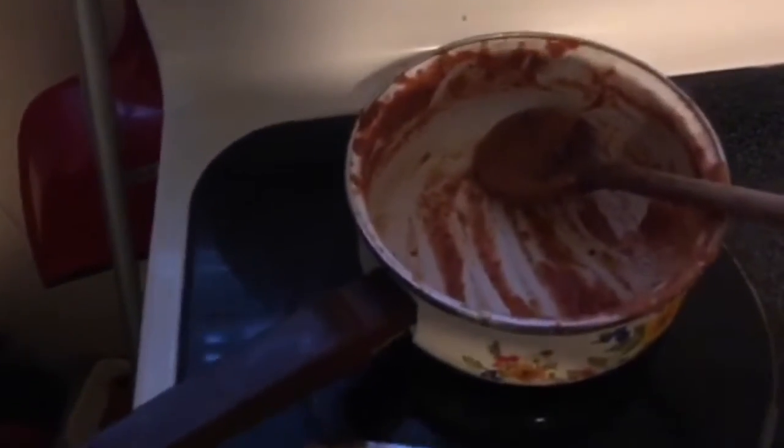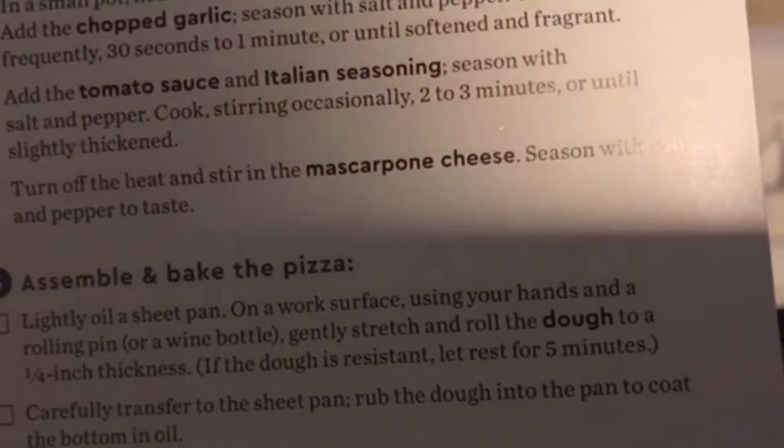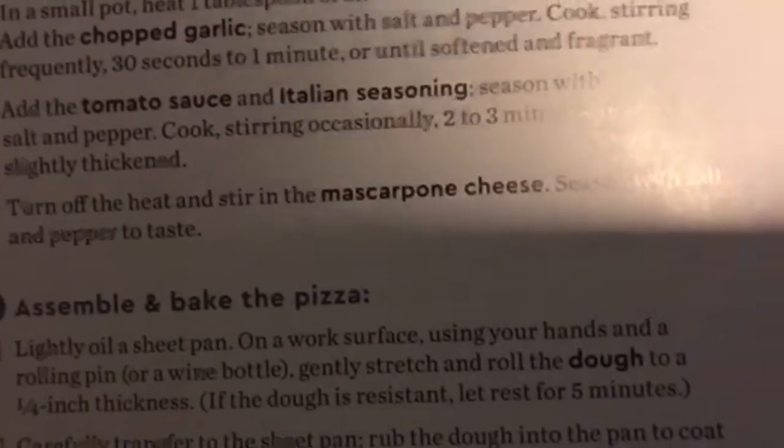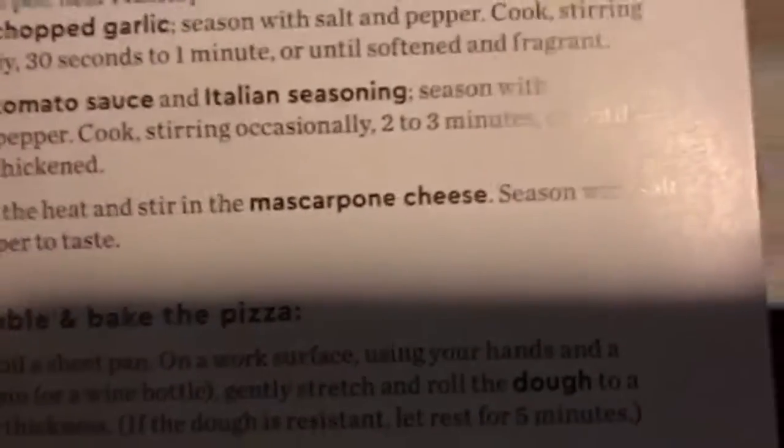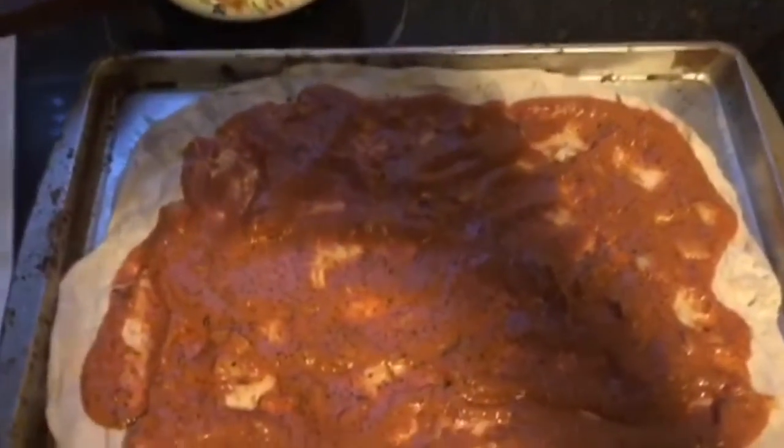Well, we put the tomato sauce in there. And then we added a little bit of the, what is it called again? Come on. Mascarpone? Is it like Al Capone? It's his brother, and he made cheese. Rather than killing guys and being a bad guy, he made cheese.